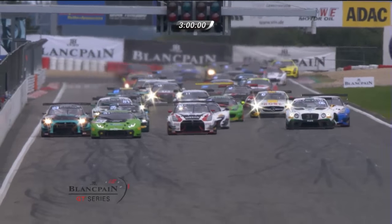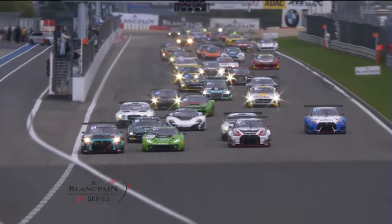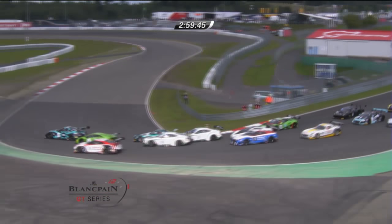Mirko Bortolotti it is, who sprints away, is up the inside, tries to go around Craig Dolby in the black and turquoise Nissan. Can he squeeze into the race lead? Yes, he can. Fantastic, Dolby leads. Up the inside goes the Mercedes of Hubert Haupt as well. To the outside line is Chio.